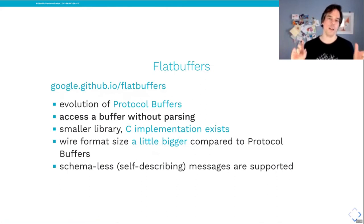So you have to set up the schema on both ends, on both the receiving and the sending end, and say, okay, I'm going to send you this message and it has these five values. And then the receiving end knows, okay, the first value that you're sending me is latitude, the second one is longitude. That can be a bit of a hassle to set up in a project.